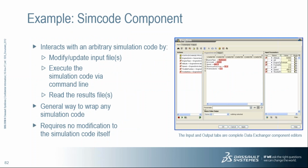There is another component called a Simcode, which is used to integrate any arbitrary simulation code you have, where you have an input file as well as an output result, and you need to map that and do some iterations in order to run a what-if analysis. If you change some of the input parameters, how is it going to affect your result? That parametric work can be done using the Simcode with arbitrary simulation codes. So it is a general way to wrap any simulation code, and it requires no modification of the simulation code itself.